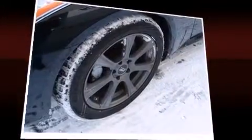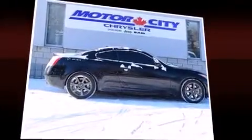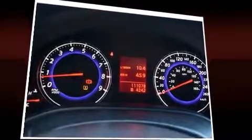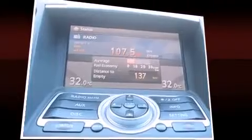yielding maximum audio versatility. Infiniti also prioritized safety and security with features such as traction control, anti-whiplash front head restraints, and four-wheel disc brakes with ABS.